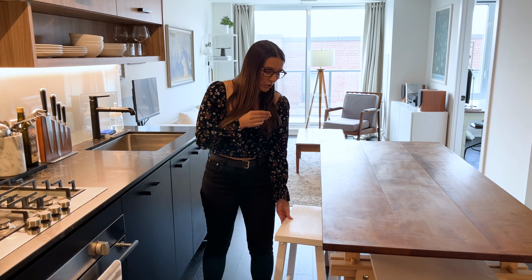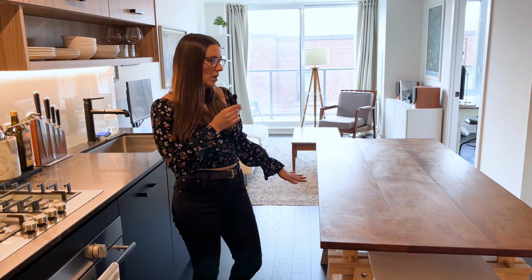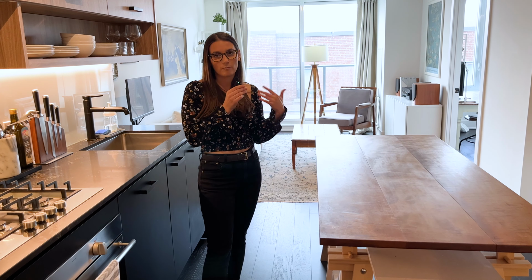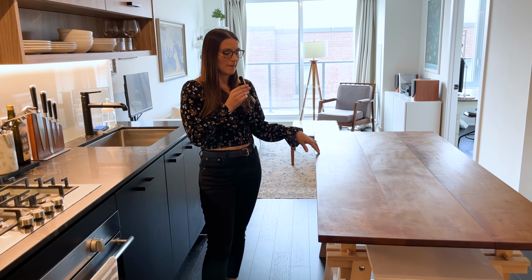But if we wanted to, we could easily take it down to be dining table height and bring in some extra chairs and have people sit around it. So it's a lot more versatile than an island in that way.